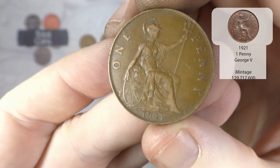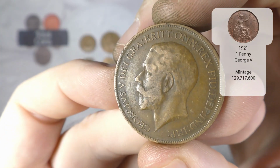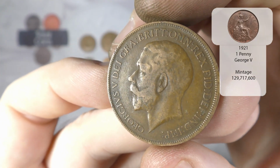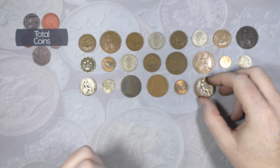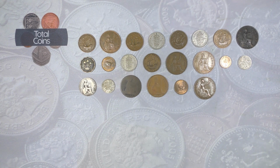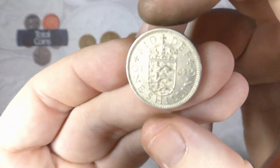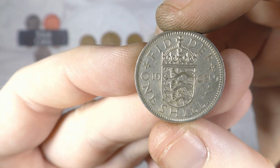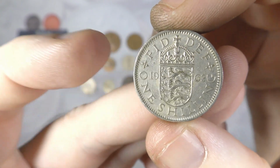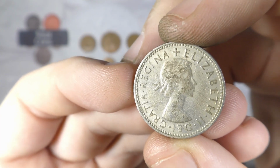So we've got another 1 penny. This time from 1921, and it is a George V. And we've got another 1 shilling. So this one from 1963. And once again, it is the English shilling, and it has a very grubby Elizabeth II on the obverse.